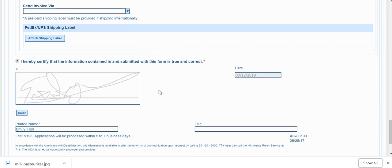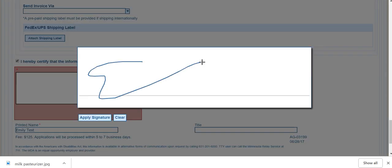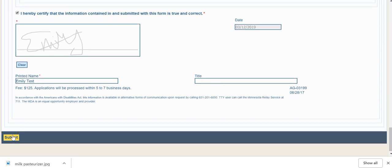At the very bottom, you're going to certify that the information contained and submitted with this form is true and correct by clicking on this box and signing. I can clear it for you. Let's see if I can do a better one this time. It's pretty close. And then you're going to print your name. The date will automatically fill and you'll hit submit.